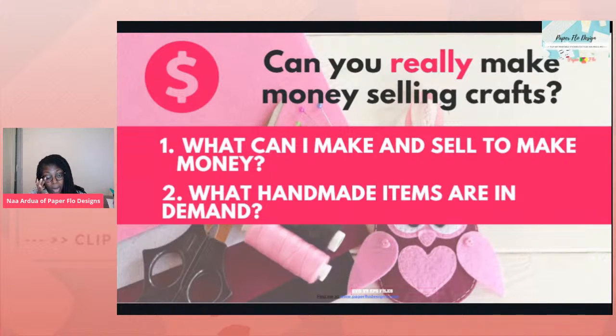You have to think about what can you make to sell. And the answers to that are so vast, so endless. You also might want to think about what handmade items are in demand. What are people looking for? Because it's great if you make something, but if you want to sell it, it has to be something that's kind of popular that people are interested in. Otherwise, it's just going to be sitting there in the house with you. And that's probably not what you want if you're trying to sell it, no?